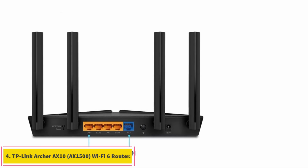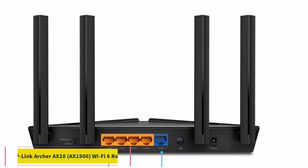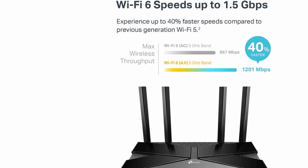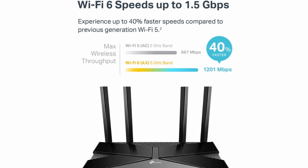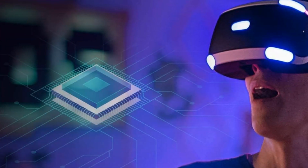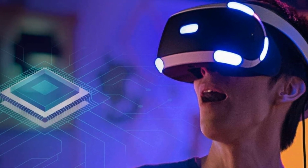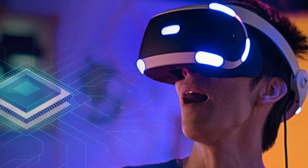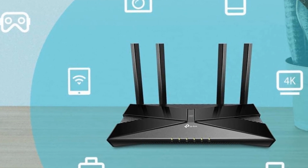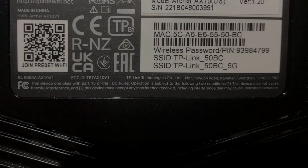Number 4. TP-Link Archer AX10, AX1500, Wi-Fi 6 router. Number of wired LAN ports, excluding WAN port: 4. Number of USB ports: 0. Number of antennas: 4. Number of bands: 2. Wireless networking security: WPS, WPA, WPA2. MU-MIMO. IPv6 compatible.